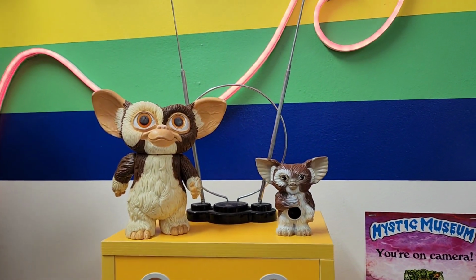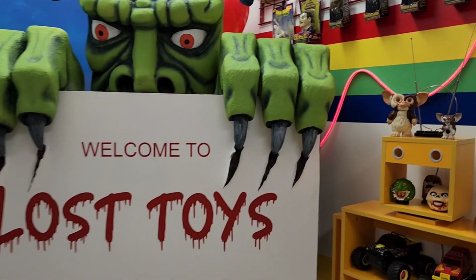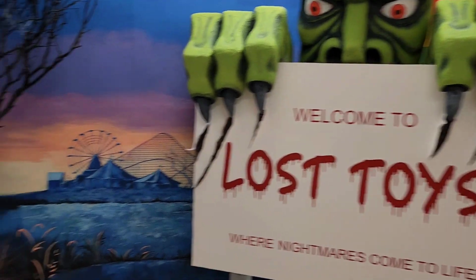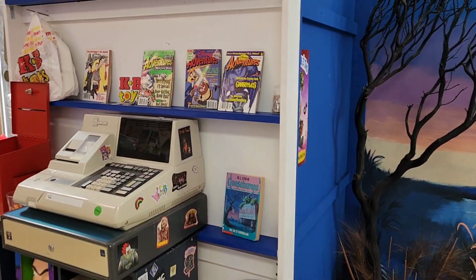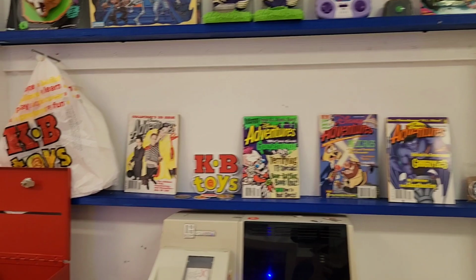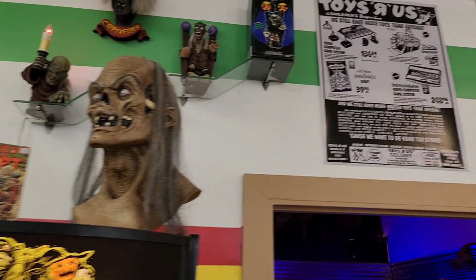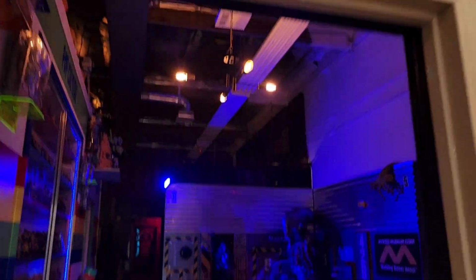Of course, it wouldn't be an 80s horror toy exhibit without some Gizmo toys. Another cool photo op, welcome to Lost Toys, where nightmares come to life, and they've got a cool backdrop. Got a register over here. Oh, remember these Disney Adventures magazines? I have the one with Weird Al on the cover. Oh, and look at this, some original KB Toys bags. A Crypt Keeper head, another Toys R Us poster. I keep finding new stuff. There's so much stuff in here to see.